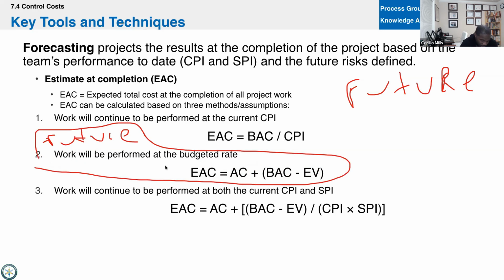All right, you got another formula that says, well, wait a minute. Regardless of how fast you go or how slow you go, you're going to produce deliverables for the same amount of money, right? You're still going to burn 23 cents for every dollar you spend. And in that sense, we'll take our budget at completion and simply divide by our cost performance index, and that'll give us an estimate, right? So the work will continue to be performed.